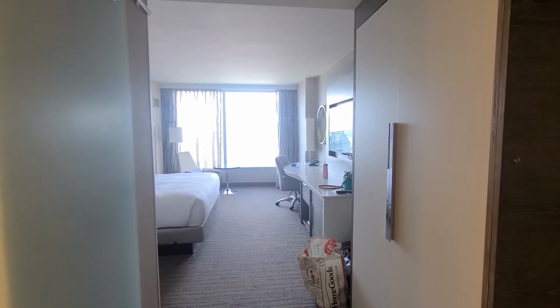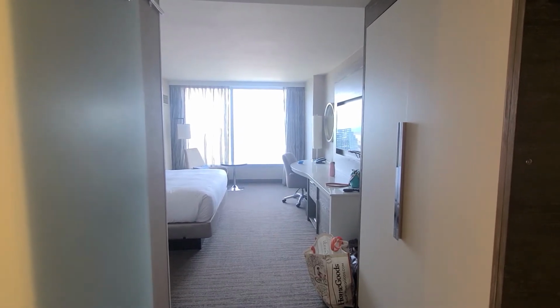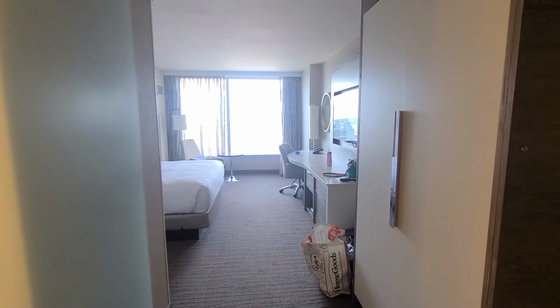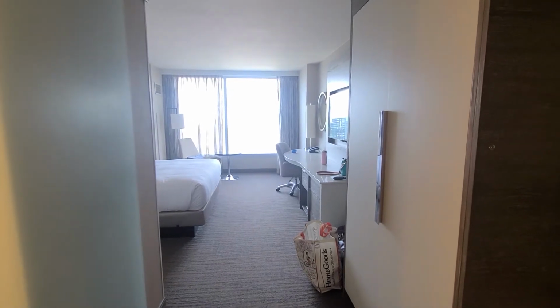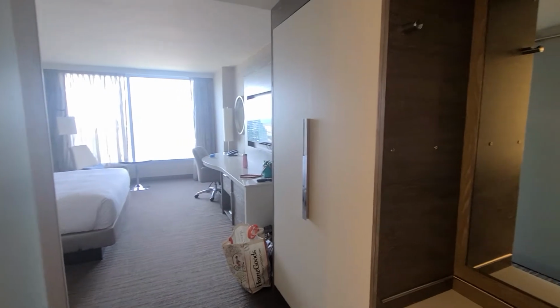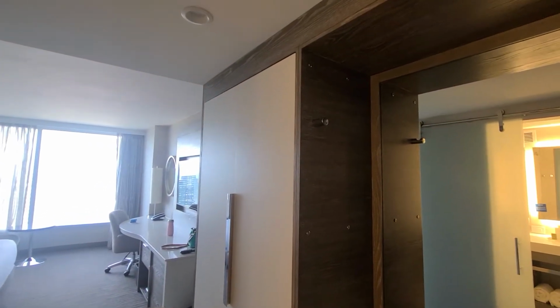Hey guys, I'm here at the Hilton downtown Cleveland Hotel, and I just wanted to do a quick room tour for you. This is the 29th floor of the building, and this is a king suite. Actually, not a king suite, it's just a king standard room, I believe. But on a high floor, they often try to upgrade you for that type of thing.